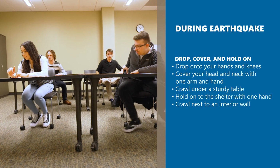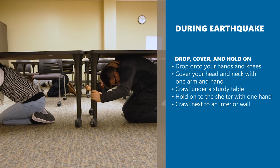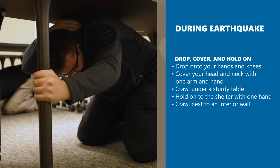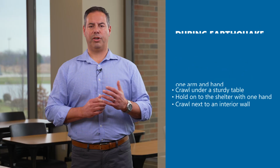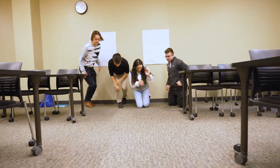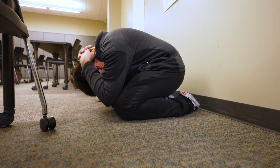Drop where you are onto your hands and knees. This position protects you from being knocked down and also allows you to stay low and crawl to shelter if it's nearby. Cover your head and neck with one arm and hand. If a sturdy table or desk is nearby, crawl underneath it for shelter. If no shelter is nearby, crawl next to an interior wall, stay on your knees, and bend over to protect your vital organs. Hold on until the earthquake stops.